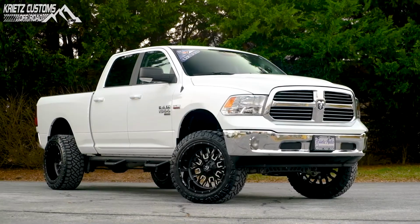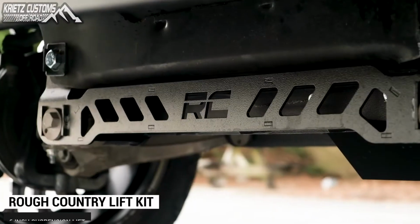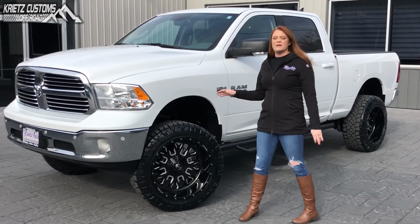This is a 2019 Ram 1500 Classic body style, and we're gonna take a look at the specs, what we added. So starting off with that lift kit, it's gonna be that 6-inch Rough Country suspension system. It's got the strut spacers as well as the premium M3 shocks all the way around. So this is gonna be a great lift kit for this Ram 1500.